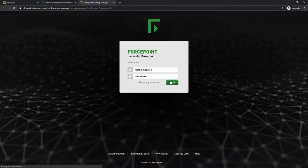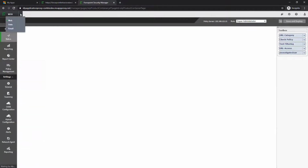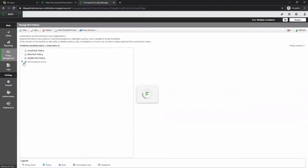If I switch now to our DLP solution, I just configure a simple policy to show why I don't have to do many different policies or change things manually, for the simple reason that our DLP solution can leverage the risk score calculated by FBA as a parameter within the policies. So out of the many policies that a user can configure in the data side of the product, if I went into DLP policies and I decided to manage some custom policy, here is one of the risk adaptive policies that I created.